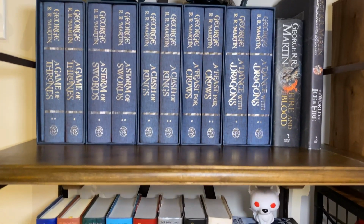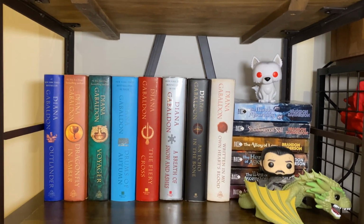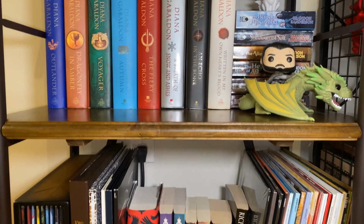Next up we have Diana Gabaldon's Outlander series. My wife is a huge fan of the show and the books. Unfortunately, I've only seen the show, can't speak to the books. Also have the Mistborn saga there. I've only read the first book, so that's a shelf I can't really say much about.